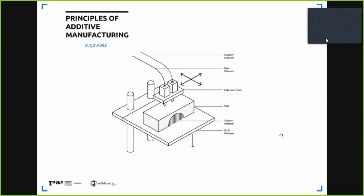So, what do we have? Printing principles. We always start, and most of the 3D printing machines, I will not say all of them, but most of them start with an X, Y, and Z axis. The X and Y are the slices that we want to print. Basically, imagine that you have any printed object, and you just cut it into really small layers, like a carrot cake. In a carrot cake you can see the layers, just imagine this in really, really small.